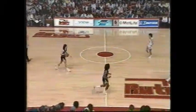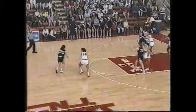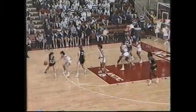And the Penn State crowd is coming to life a little bit. They're down by 17, but they're whittling away at that one-time 24-point lead.